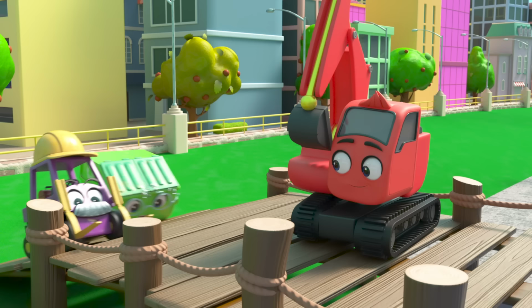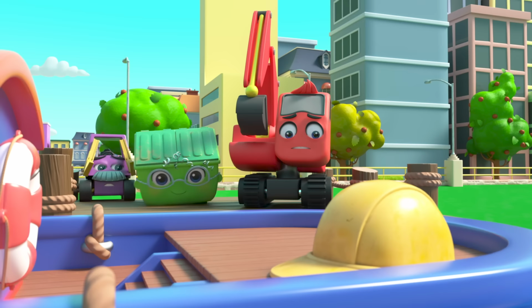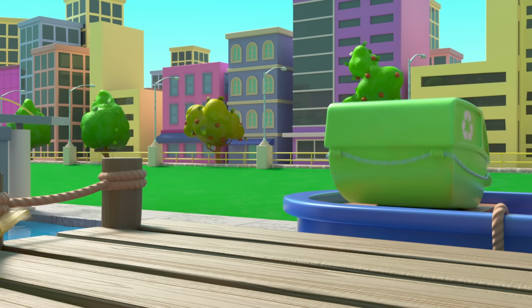But the wind is picking up. Oh no, Mr. Rubble's hat. It's landed on the back of Rocky. Not to worry. Mrs. Skip can get it. She's even trying it on.